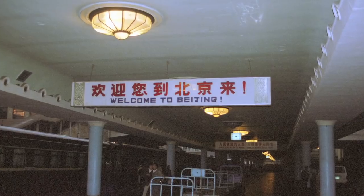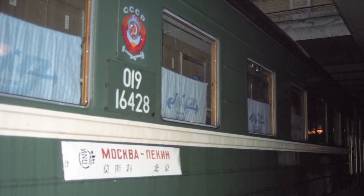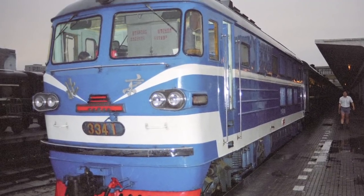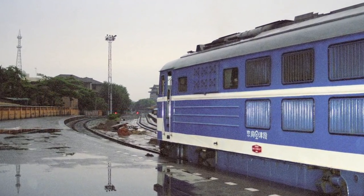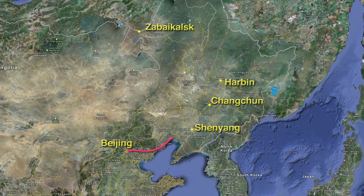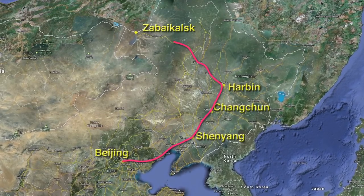We travel on the Russian train, routed through Manchuria. On alternate days, the Chinese trains run via Outer Mongolia. These tracks mark the start of a ribbon of steel that snakes across the limitless steppes and taiga to join with the European network and ultimately link the Pacific and Atlantic Oceans.